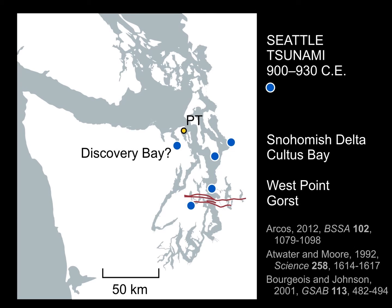On the south side of the fault, shorelines were raised about 20 feet during the earthquake, and that set off a tsunami in Puget Sound that washed over the sewage treatment plant site at West Point and into Cultus Bay, south end of Whidbey, and into the Snohomish River Delta, and over to Gorst, near Bremerton. It's not clear whether it curled around into the Strait of Juan de Fuca, but it's easy to imagine that there would have been some tsunami felt up here at Port Townsend.